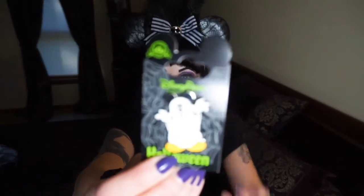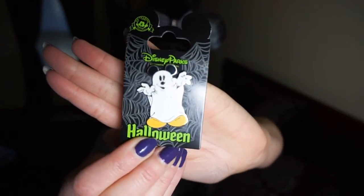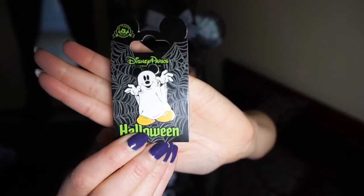Then when I was in line checking out, I just saw my cute little pin. It's for Halloween. It's Mickey Mouse dressed up as a ghost. So I got that.